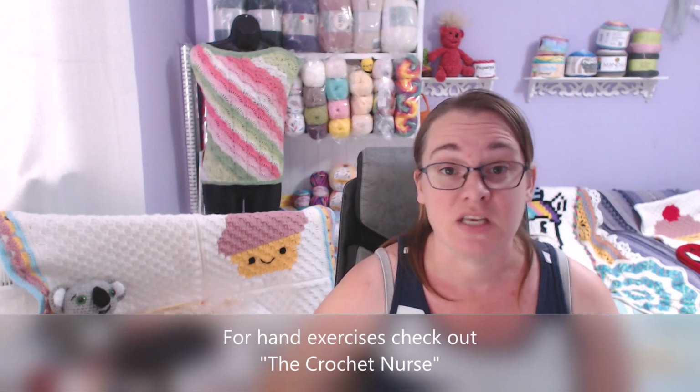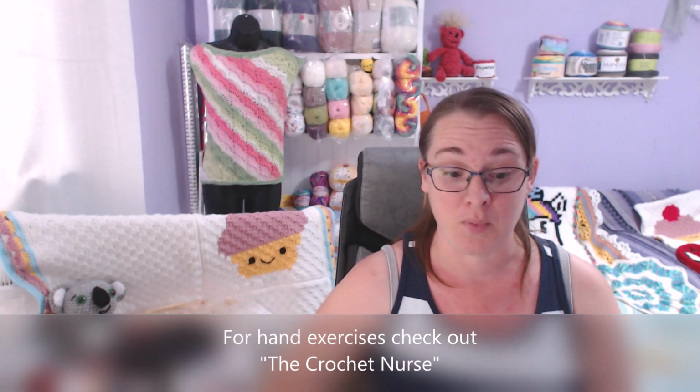Right, so the next set of hooks I picked up, because by this point I was finding holding the metal hooks a bit awkward. I was getting a lot of cramp in my hand because I was crocheting more than about 4 hours straight, and I didn't know that there were such things as hand exercises at that point.